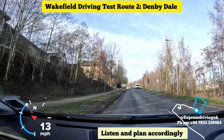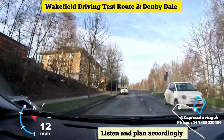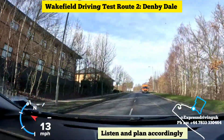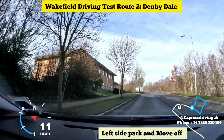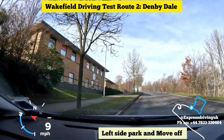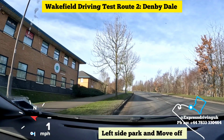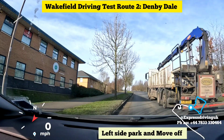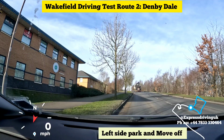Now here the examiner will be wanting you to pull over to the left at a safe, convenient and legal place. It is a steep hill. It's quite busy as well. So somewhere here please. Nicely pulled over to the left. Good use of the handbrake. And I'll just check there. Very good. Nice position. And then he'll be asking you to move away when you can do.